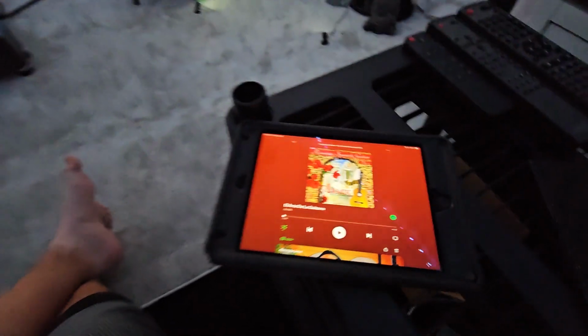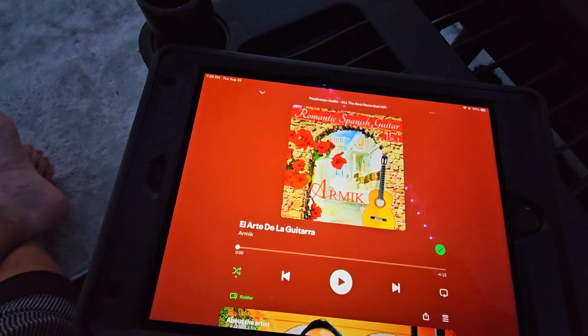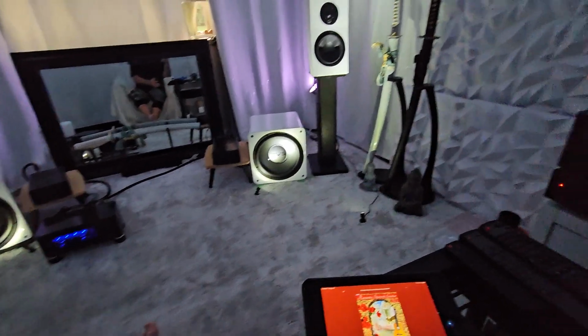So while scrolling through the songs today, I found this one. It's Armik, and I'm not going to try to pronounce it, but it's a really, really good Spanish guitar. So what we're going to do is listen to the song through in its entirety.